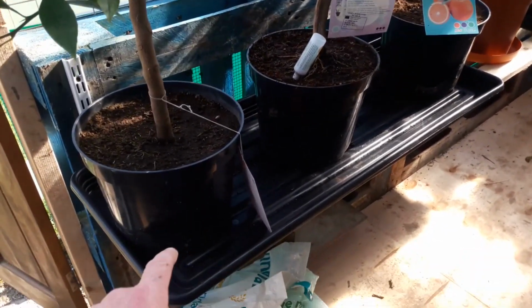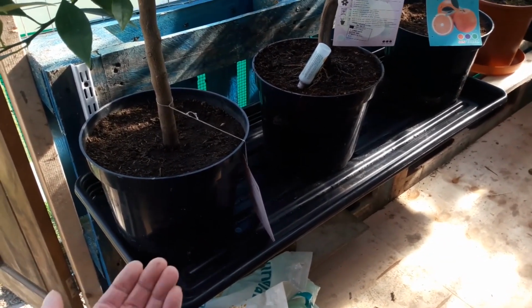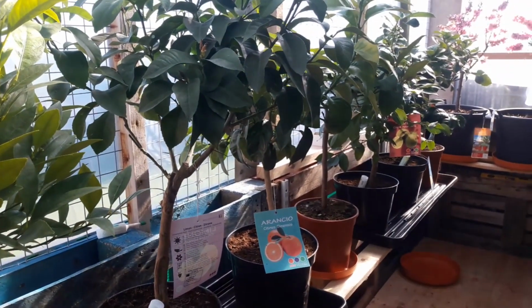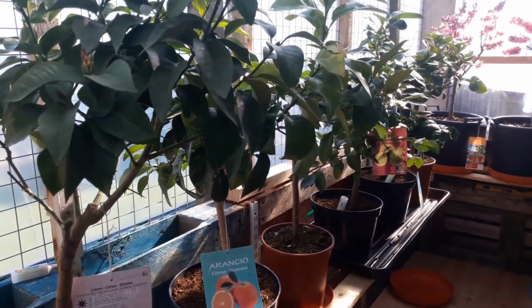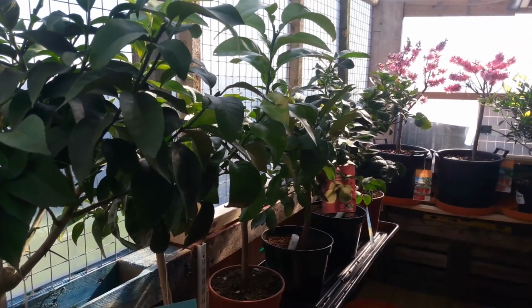But this year I'm going to water them from the bottom in the trays and just put enough in so they can draw up what they need. And hopefully we'll have even better results this year. As I said, they were neglected last year, guys. They were neglected. And as you can see, they're extremely hardy. They have basically thrived in spite of my neglect.